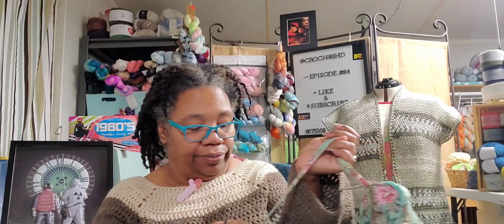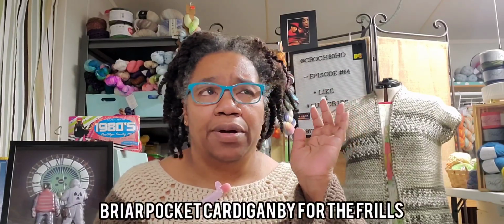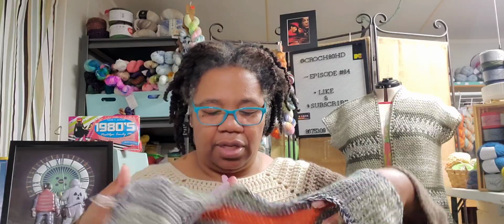WIP number 2 is not a shawl. This is a project I'm making for Not Hetty. I mentioned it before. I was making her something that has wool in it, so it's a wool blend, and I'm using Must Be Merino in the color silver gray. But then she was telling me how she likes grandpa sweaters, and her definition of grandpa sweaters is scrappy sweaters. So I'm using the same pattern, which is the Briar Pocket cardigan by Grace for the Frills. So it's the same pattern that I used for the Hazy Shade of Winter cardigan. And here it is so far.